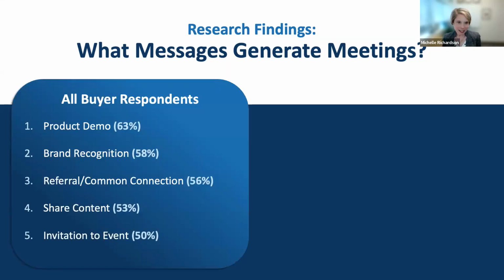So our buyer respondents, so if you're thinking about your messages and what to put in there, number 1 was a product demo. Number 2 was brand recognition. Number 3 was a referral or common connection. Number 4 was sharing content that's related to your prospect's business. So not necessarily product information, but information that's of value to your prospect about their business. And an invitation to an event is number 5, like a webinar or a lunch and learn or something like that, right? Just like we're doing here. So those are the top 5.